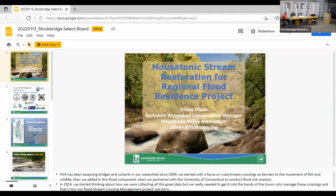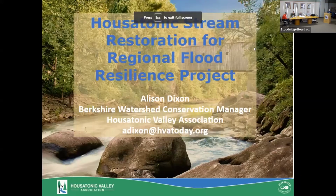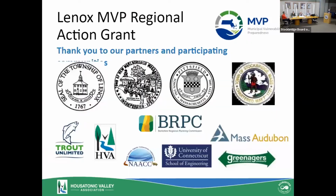And I am here today to speak about the Lenox Municipal Vulnerability Planning Action, Regional Action Grant that we are a part of, and so is Stockbridge. The project is called Housatonic Stream Restoration for Regional Flood Resilience Project. Long, long name. Basically, Housatonic Valley Association is the watershed organization, and we have been doing road stream crossing management plans for a long time. I did not write a spiel, so I'm forgetting what comes next.